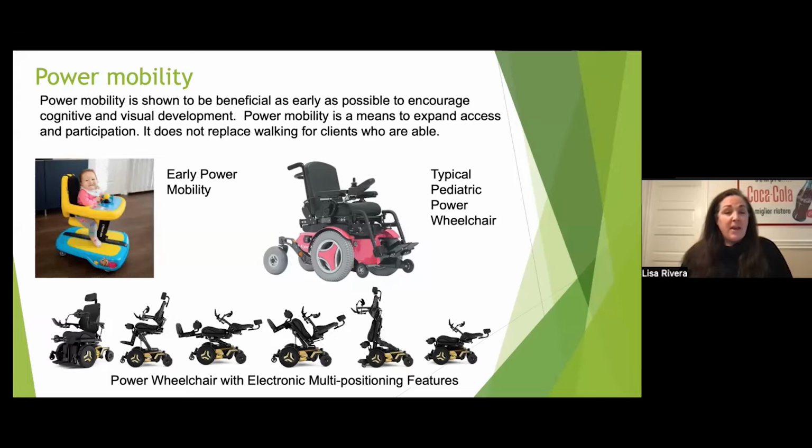Power mobility is another mobility option in the seated mobility category. Power mobility has been shown to be beneficial as early as possible, like really early, between 1 and 2 years of age. It encourages cognitive and visual development. It's a means to expand access and participation, but it doesn't replace walking for clients who are able. To safely use a power chair, a client must show the ability to drive safely. They have to have the cognitive, visual, and motor control skills needed.